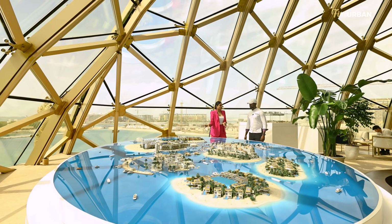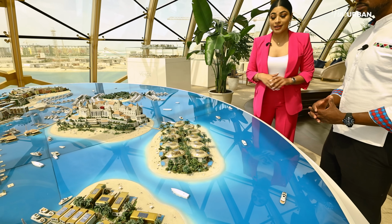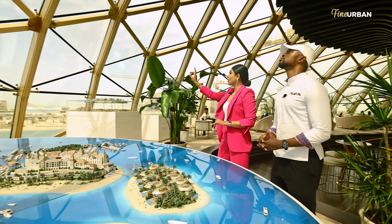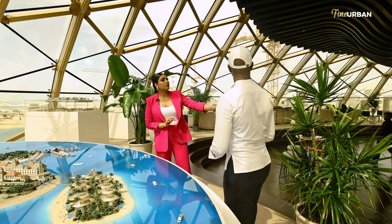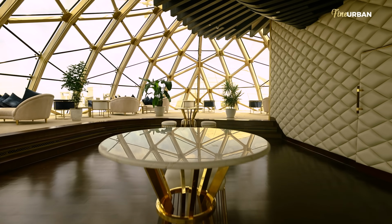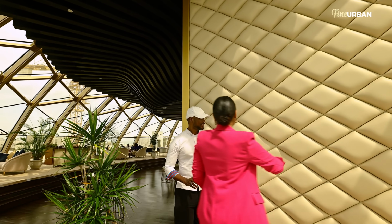You have 5-star hotels here. Some are ready, some are under construction. There are 10 villas designed by Bentley. All the furniture and interior is designed by Bentley. If you look around, each and every detail, even the furniture, look at these leather walls. These are all designed by Bentley. Hang on, this wall is fully leather. Yes, exactly. I didn't notice that. These are all leather.